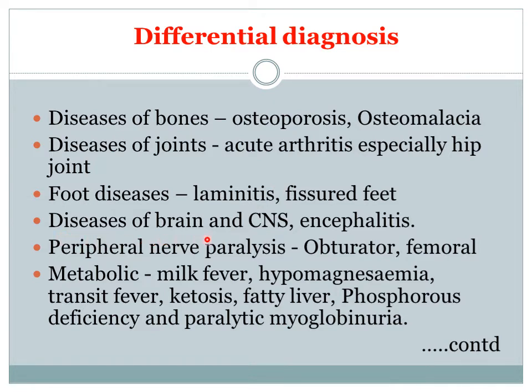Disease of brain and CNS, central nervous system: encephalitis. They also cause paresis and paralysis. There is peripheral nerve paralysis, obturator nerve, femoral nerve, and other nerves. There are many metabolic diseases that also produce somewhat similar symptoms like DCS.